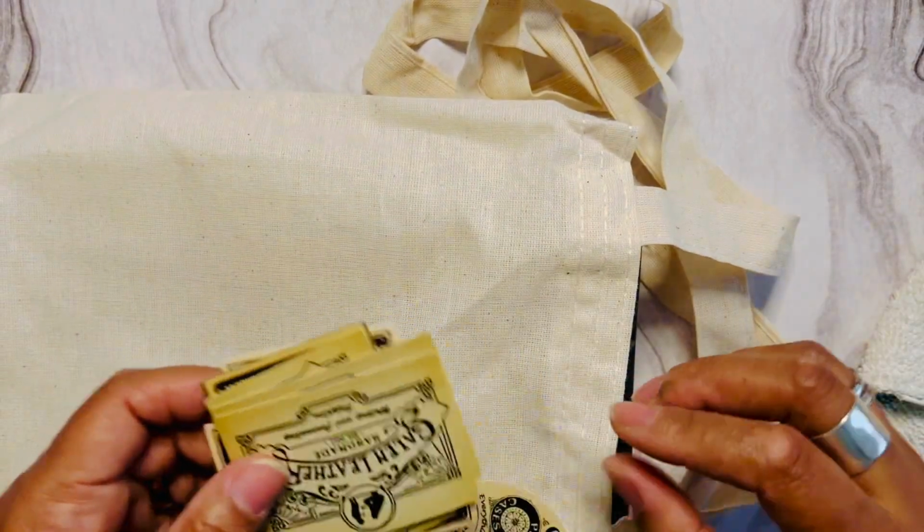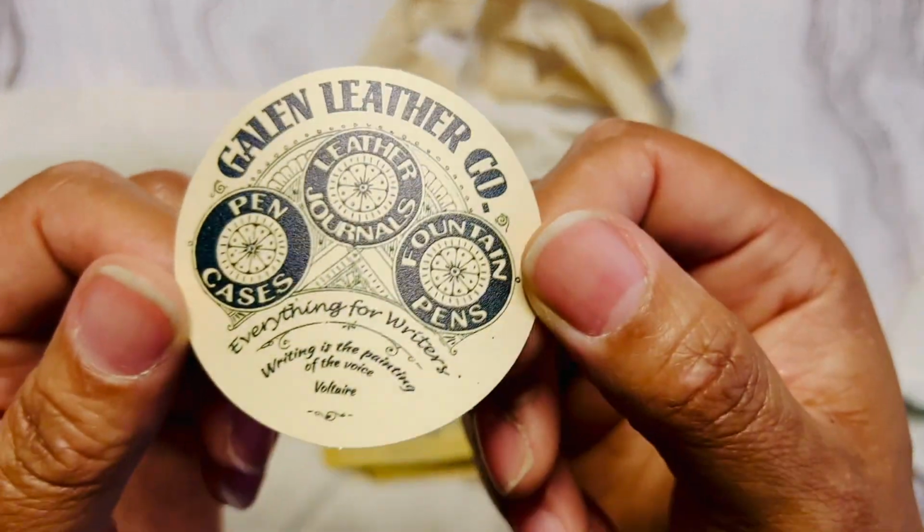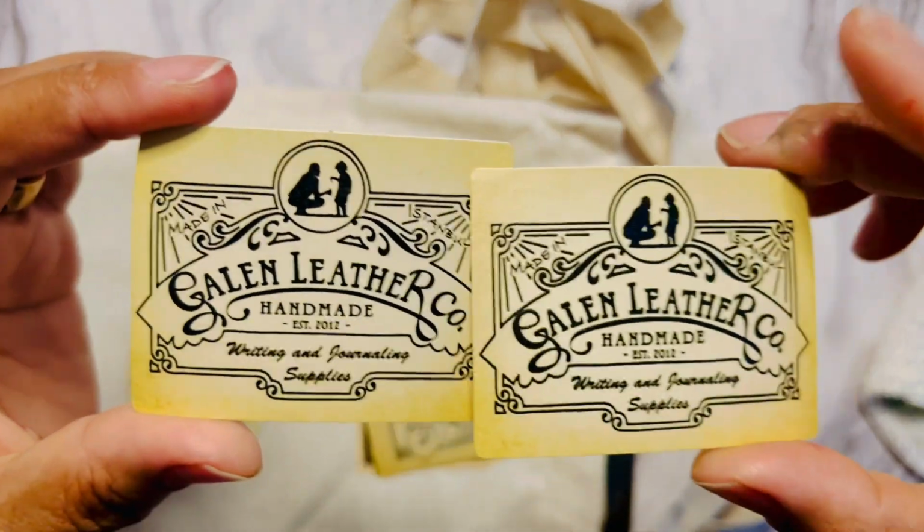I was thinking about buying a pen case. Wow, they gave me a lot of stickers. Oh, look at these stickers. So I've got this one, got 2 of those.